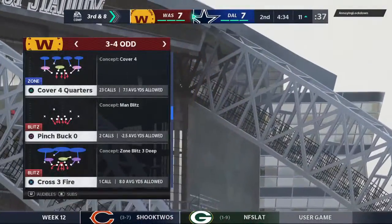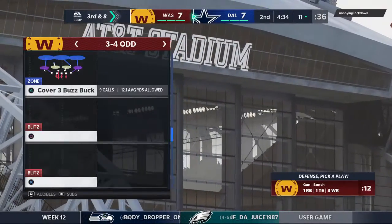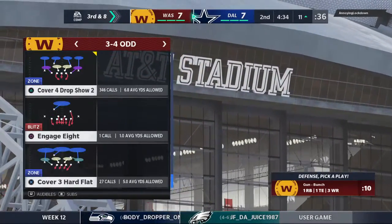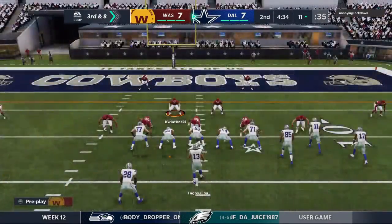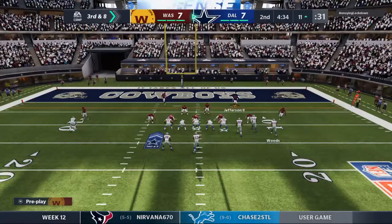Tunga Bailoa's pass. Incomplete on the throwaway. Brings up 3rd down and 8 yards to go. The Cowboys on 3rd down. Just 1 for 3 thus far. This is 3rd and 8.